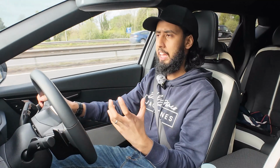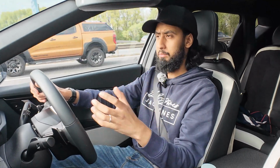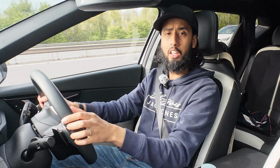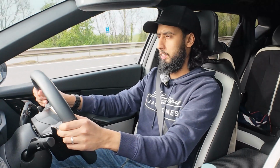Now, obviously, with a larger battery, you would imagine the batteries are heavier, but not in this case, because Kia have said that this new battery, despite having a larger capacity, is actually 1 kilogram lighter than that previous battery. So there's a massive improvement there, and it can charge faster as well.